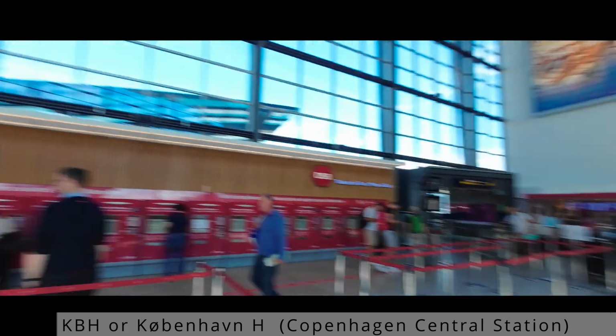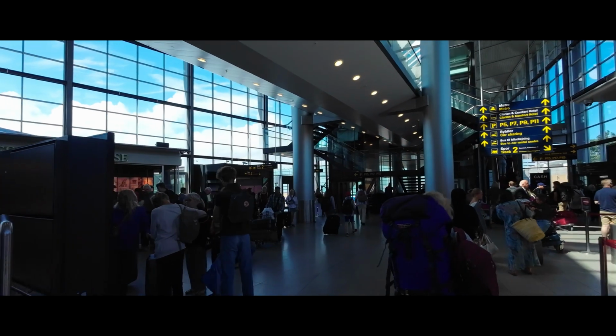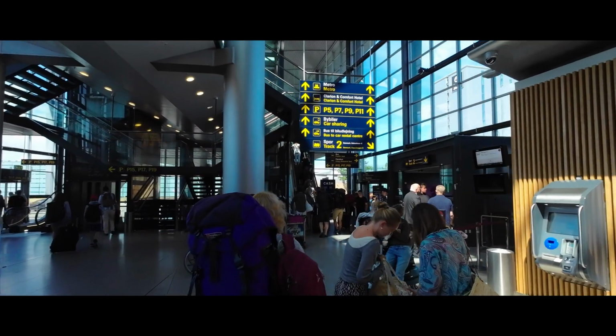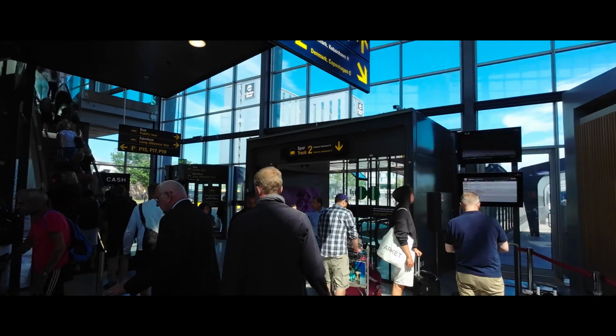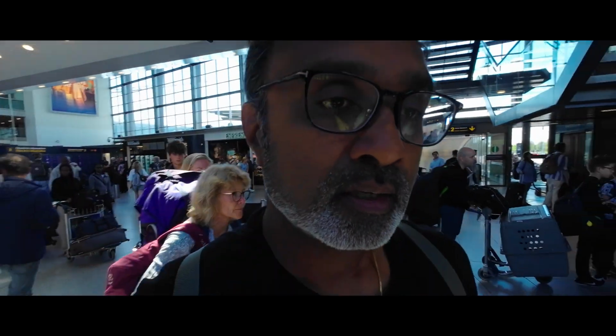And what you need to do is, once you get the ticket, just continue walking past, and then you get the tracks on both sides, and you can see track 2 to Denmark, Copenhagen Central Station. So make sure you do take the right train.